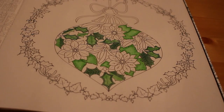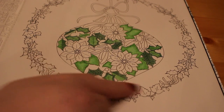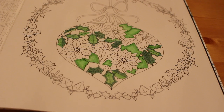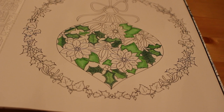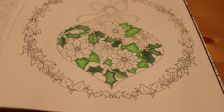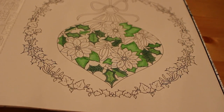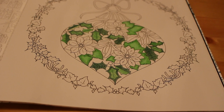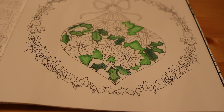So we've done the majority of the leaves on the ornament itself. The only ones we haven't done are the mistletoe ones, which we need a different colour for, because mistletoe is this funny yellowy green colour, which I think we'll be using yellow lemon for, or possibly something green, May green. If I was using Prismacolors, I'd use Chartreuse, but that's it. So that's where we're going to leave that for today.